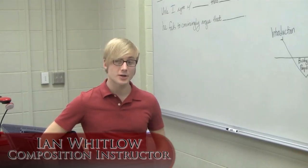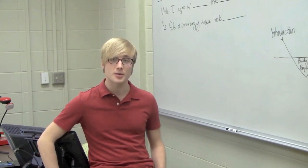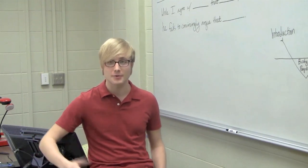The course prepares them for the type of work they're going to be required to do in most, if not all, of their university-level courses. Comp 1 is a freshman-level required course that is designed to help students become better writers and be able to write papers at the college level. Composition 1 is the first course in a two-course writing sequence at the University of Arkansas.